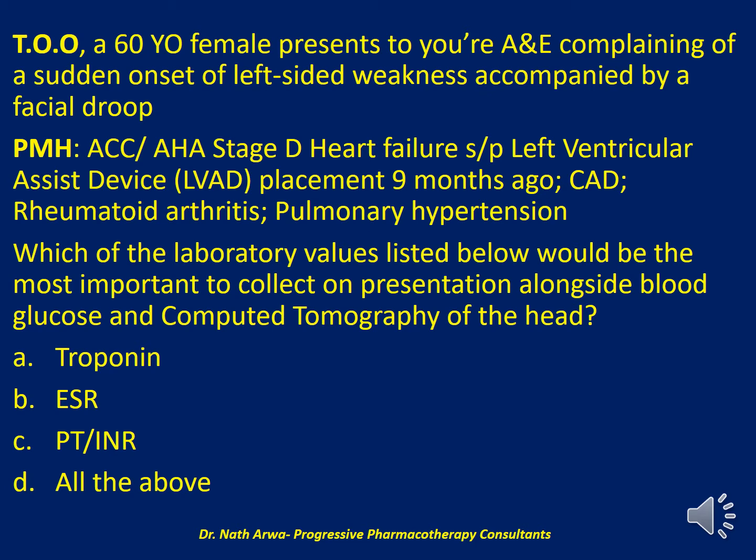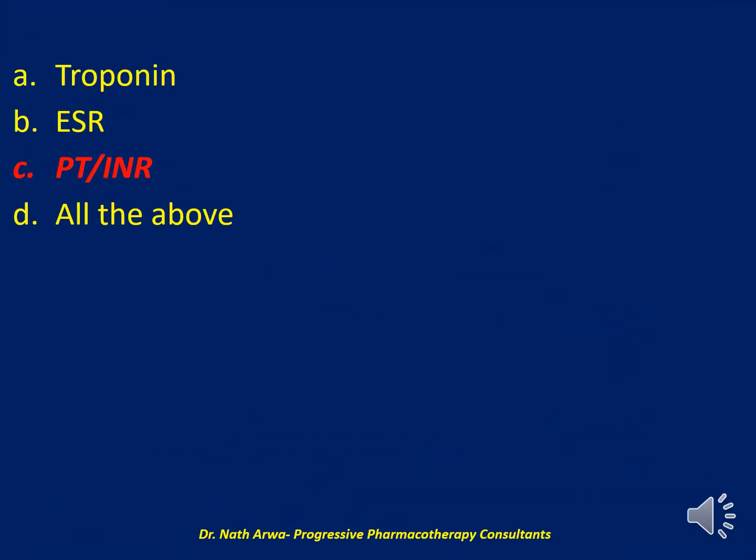So my question to you is, which of the laboratory values listed below would be the most important to collect on presentation alongside blood glucose and a CT of her head? Would it be troponin, ESR, the PT-INR ratio, or all of the three? I'll give you 10 seconds to choose the correct answer. So C would be the correct answer.